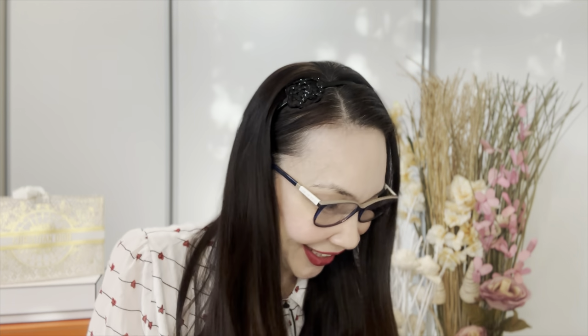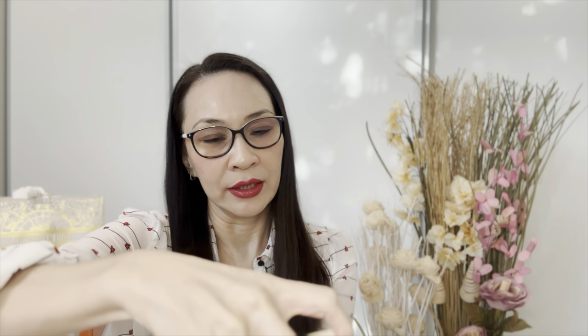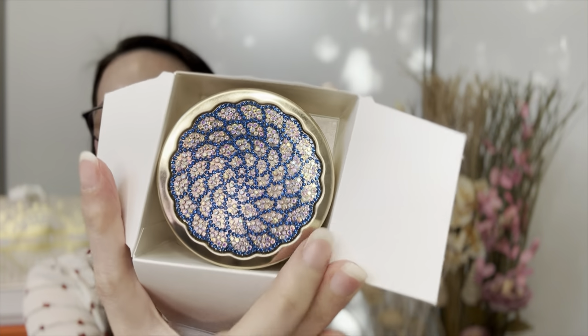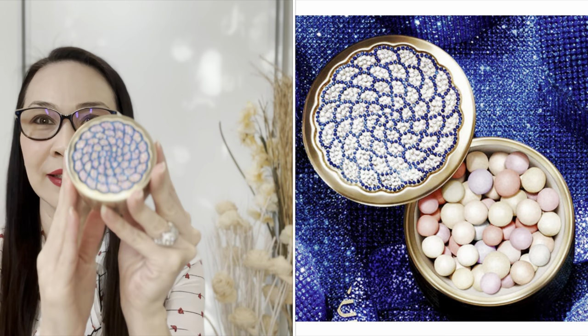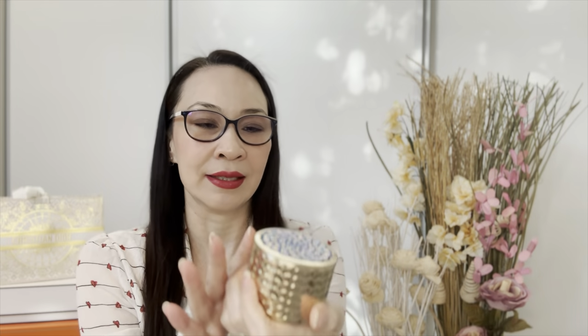It smells so good. It's the Meteorites. Yeah, this is the holiday collection. So pretty. Ooh, look at it. Wow. I love beautiful packaging, and I'm a sucker for luxury beauty in luxe packaging. And you know, I can always recycle the container when I'm done with it.